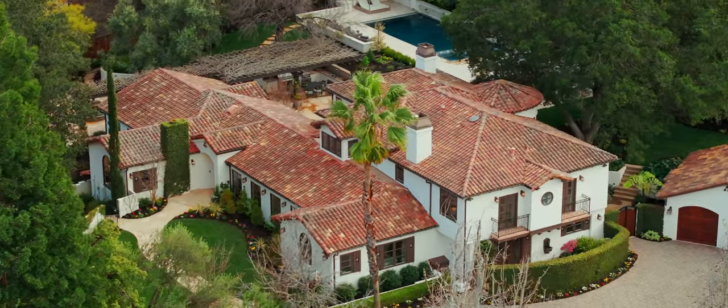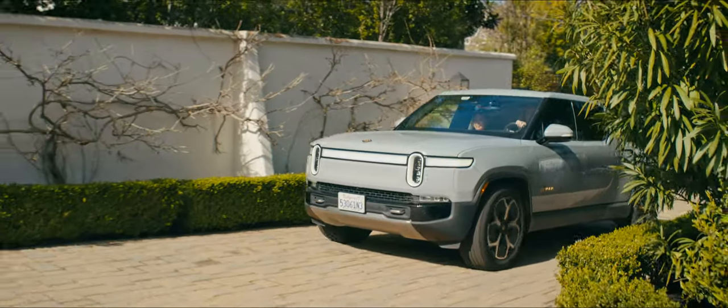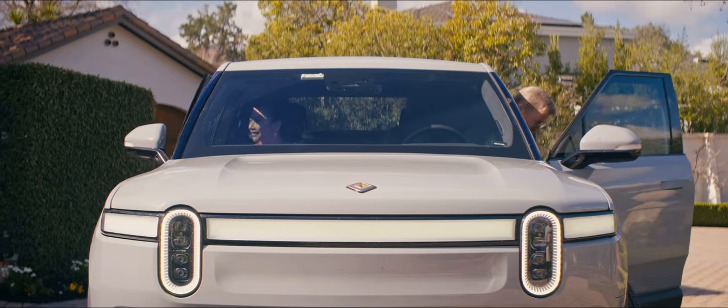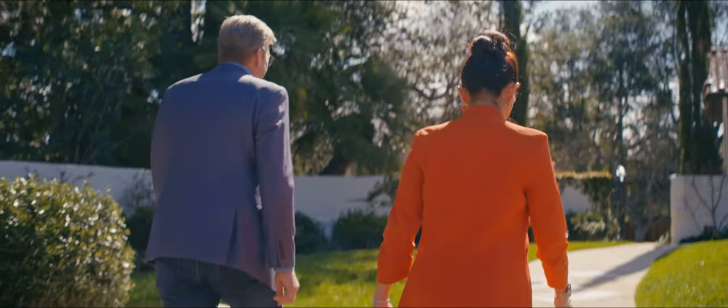Welcome to this amazing property in the country club area of Los Altos. It's very near the Los Altos Golf and Country Club. Beautiful grounds, beautiful house. Hi, I'm David Bergman. Angela Bergman. Wait till you see everything we have to show you today. Let's go check it out.